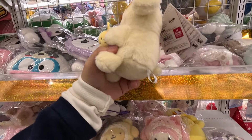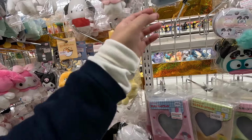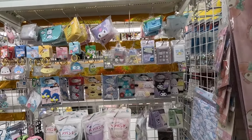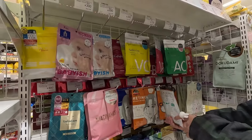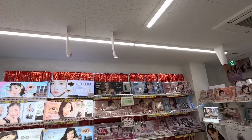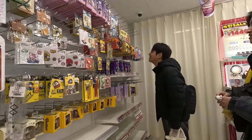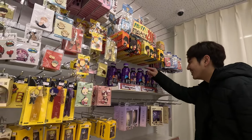This one looks cute too. That is so cute. But it's 10,000 for the big plushie. Mini pouch. This is like the makeup area. BTS. What? Really? I'm surprised how many BTS. Hey yo.